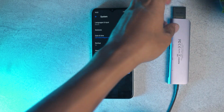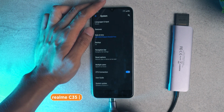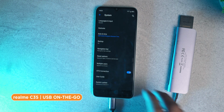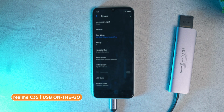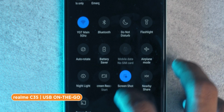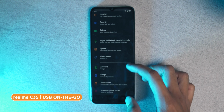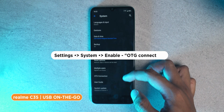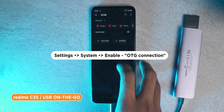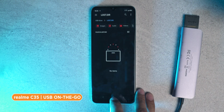We've been hearing about the OTG feature for a couple of years now. It's very fascinating how flash drives can be connected to phones using an OTG adapter. But do you know that in realme C35 you can connect a mouse and use your phone like a super mini computer? To do this, go to Settings, System, turn on OTG connection. Now you can connect your mouse using an OTG adapter.